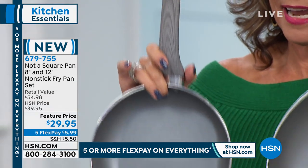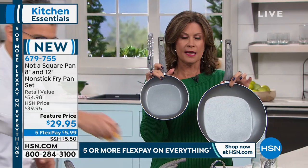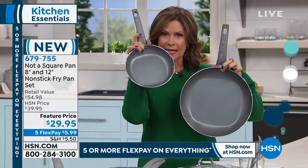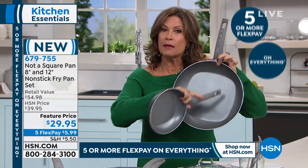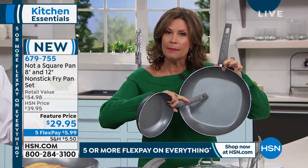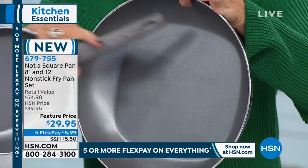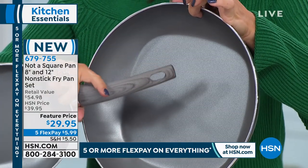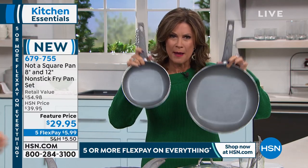But the magic of these pans is, who said you can't fit a square peg in a round hole? Because that's what they did. It's a round 8-inch, 12-inch nonstick fry pan, but do you see the difference in the bottom? The problem in the past is you lose all of this space because it's round. Now you have the square surface, so you get more surface space. In fact, 20% more surface space per pan.